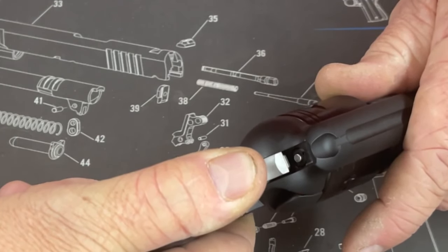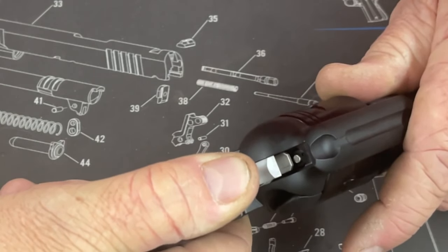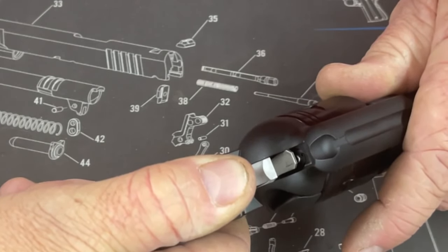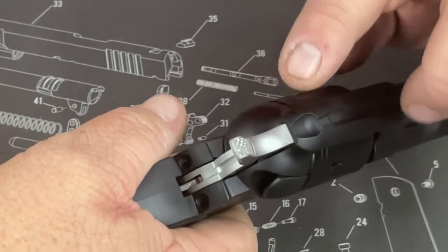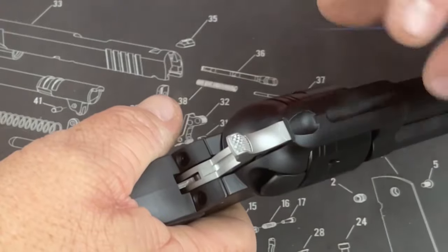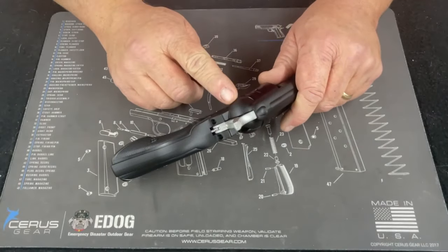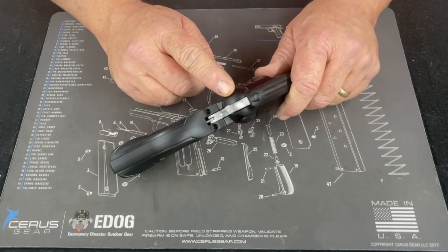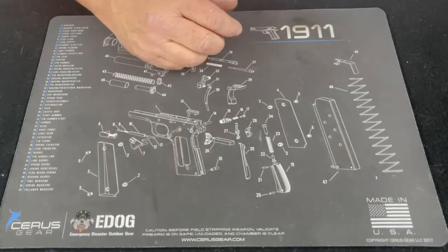And if I stop here and I pull the trigger in and out, you can see that transfer bar moving up and down. You have to have the trigger fully depressed when you shoot the gun to actually fire this, because that transfer bar has to be in the position to allow the hammer to strike the firing pin. This gun does not have an external safety. It does not have an external hammer block. That transfer bar is the safety system on it.